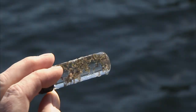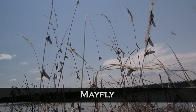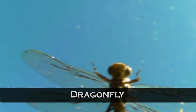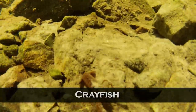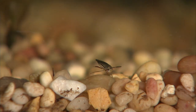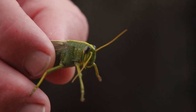Some of the menu items stillwater trout have to choose from include coronamids or midges, mayflies, caddis, damselflies, dragonflies, scuds, leeches, forage fish, snails, crayfish, water boatmen, and backswimmers. Terrestrial insects such as ants and grasshoppers can be important at certain times of the season.